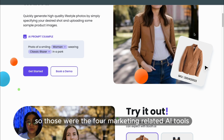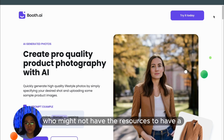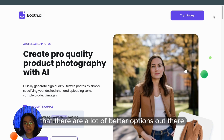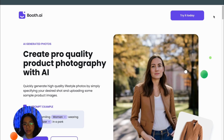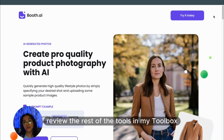Those were the 4 marketing related AI tools that I found, which I think could be really useful for running a business, especially small businesses that might not have the resources for a full-blown photo shoot for their products or to hire models. But my favorites were especially the last 2. The first 2 were useful for sure, but I do think there are a lot of better options out there for the first 2. The last 2 I think are great though. So far, I haven't come across any other AI tool that's similar to the last 2. Maybe it's because I'm still in my first 100 in my toolbox, but another similar AI tool might come up when I review the rest of the tools in my toolbox.